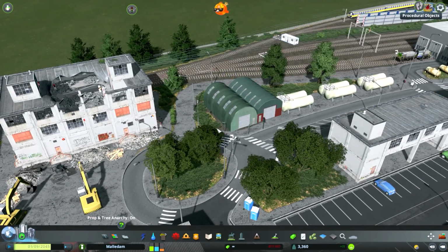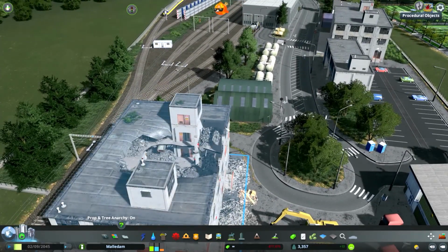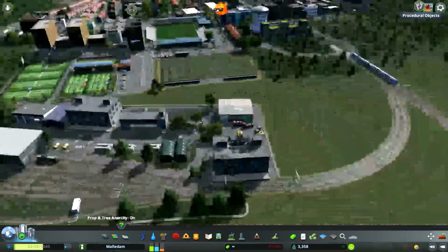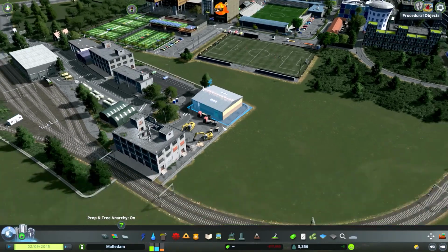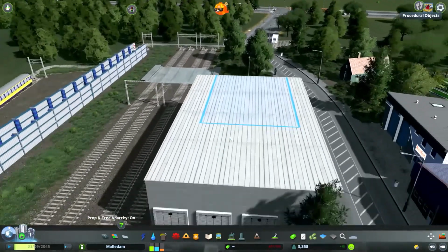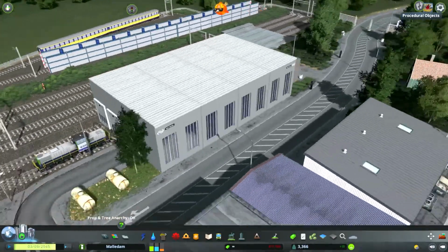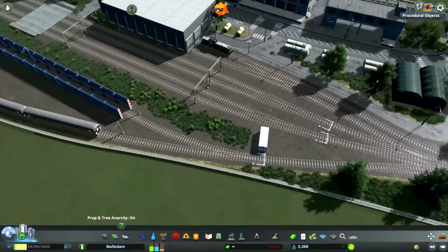Because, you know, at the moment in the Netherlands, we have these train depots that are still in function, but bits of them are being renewed or removed because there's not as much need for this amount of buildings anymore. What you usually have is a big depot. Now, what I went with here was just a medium-sized one because there wasn't a great deal of space.